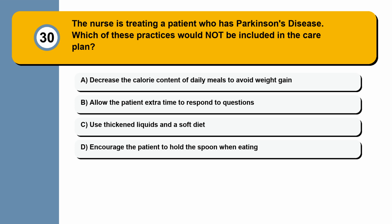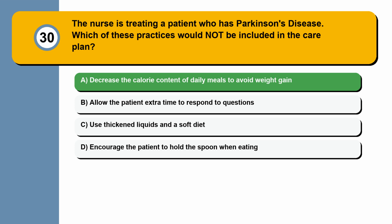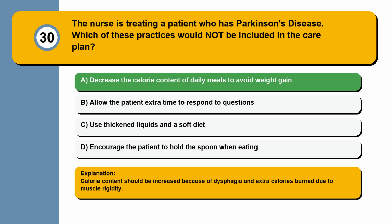Question 30. The nurse is treating a patient who has Parkinson's disease. Which of these practices would not be included in the care plan? Decrease the calorie content of daily meals to avoid weight gain. Allow the patient extra time to respond to questions. Use thickened liquids and a soft diet. Encourage the patient to hold the spoon when eating. Calorie content should be increased because of dysphagia and extra calories burned due to muscle rigidity.